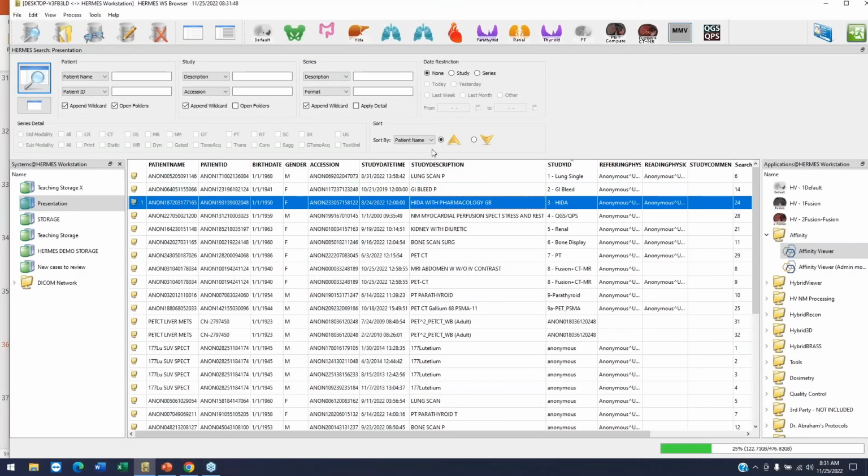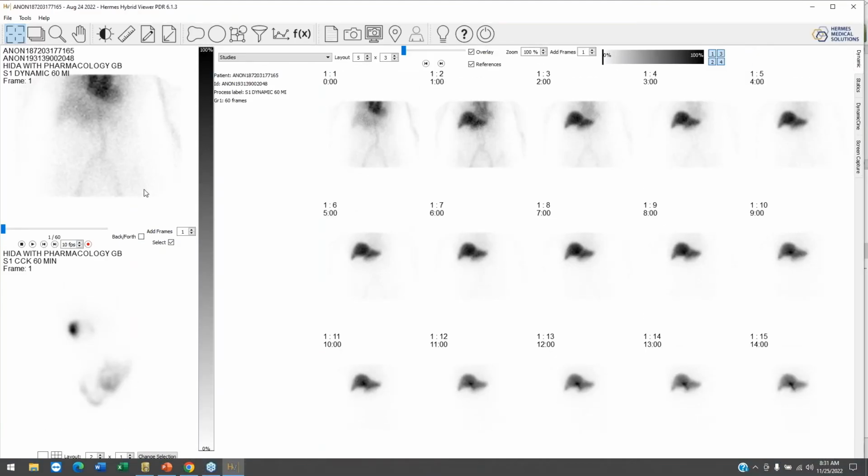Next is an example of a HIDA scan, a patient presenting with right upper quadrant pain for evaluation of chronic cholecystitis in an outpatient setting. This is pre-CCK dynamic, post-CCK dynamic. This is the way we would like to display it. Once again, these are all fully customizable in any way which you like. This is the way we created the templates. Anybody can create them any way you want, and Hermes guides in providing these templates.